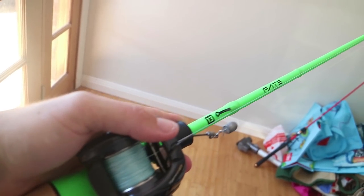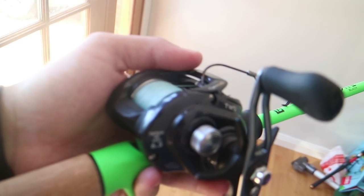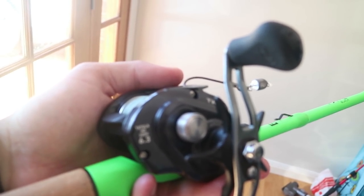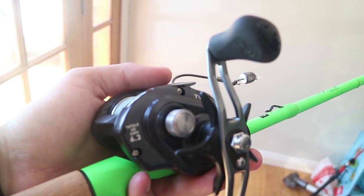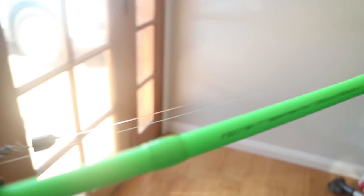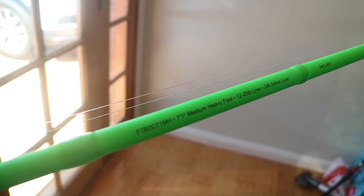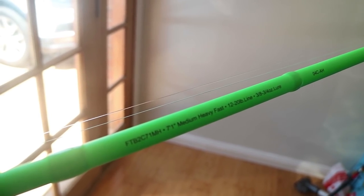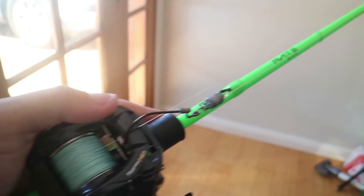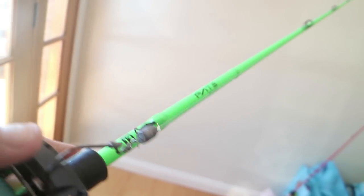This is a new rod I got, 13 Fishing, it's a Fate Black, and it's a Tatula Type HD TWS diver reel. That's the model. Yeah, it's running 30 pound braid, 30 pound leader. So hopefully it can get me some good fish.